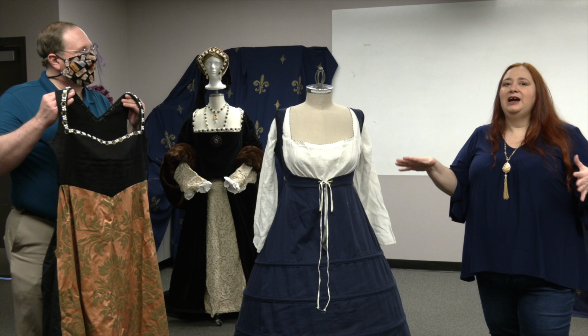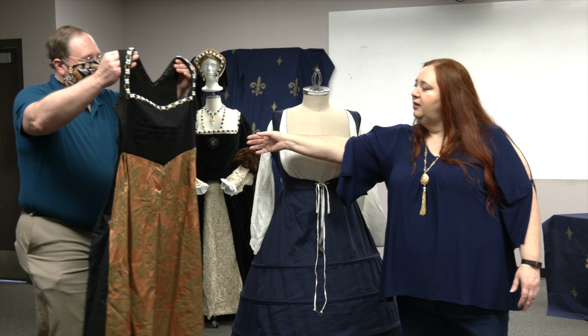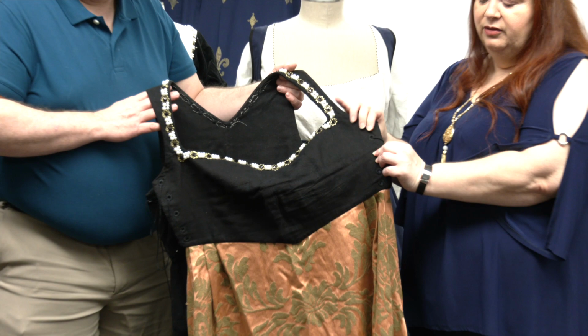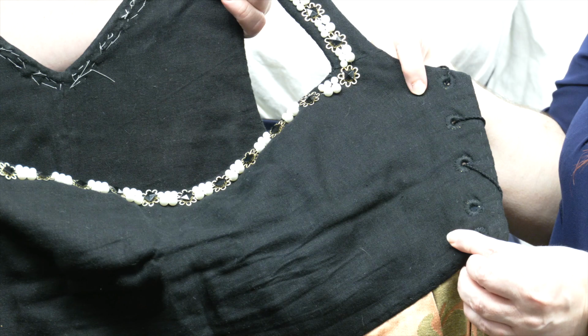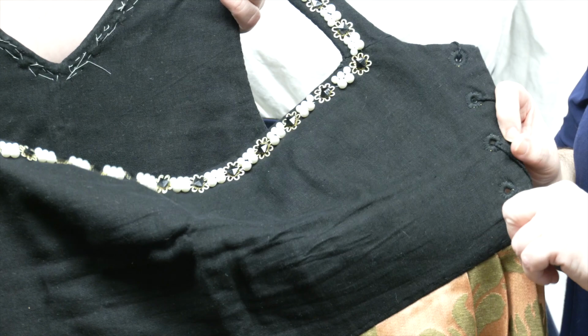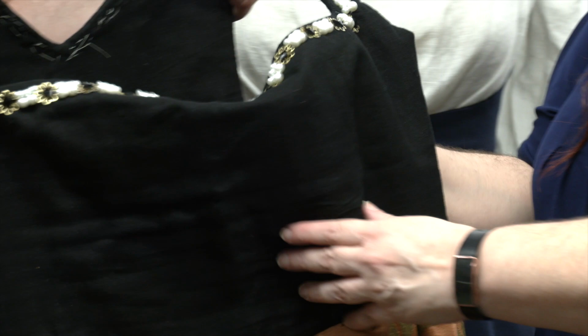The other thing is that there's also some debate on whether or not there was actual boning in some of this. When we're wearing these kirtles, this doesn't have any boning in there except right here on the sides. That is because we have lacing in here, and in order to keep this from crumpling, we've got a small piece of boning right in here and a small piece of boning on either side of this grommet. That's just to keep this from sliding down. And that is the only stiffening in this outfit, except for in here, there's actually several layers.